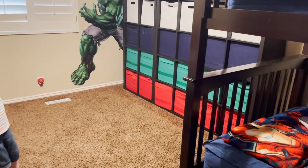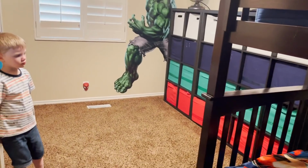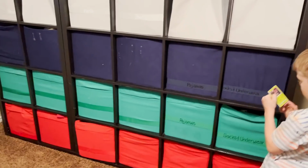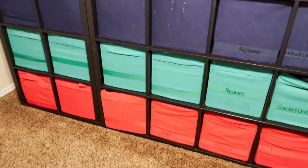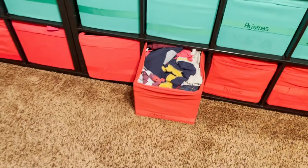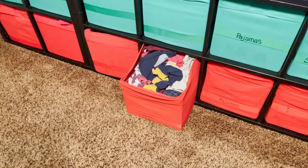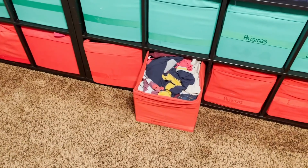So the kids went through and they cleaned up all their stuff and sorted everything, and they did their laundry. So they got all their clean laundry done and sorted everything into their bins. But now their bins are way too full. See how it's like overflowing, stuffed full. He's got long sleeve in there from winter, short sleeve. He has stuff that probably is too small. It needs to be rotated down to the next kid.